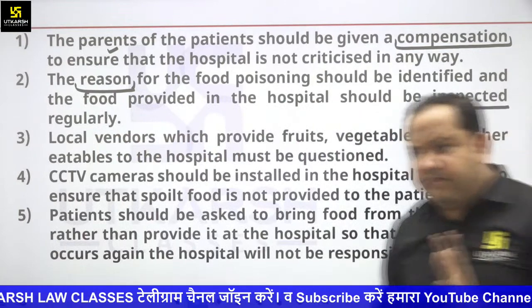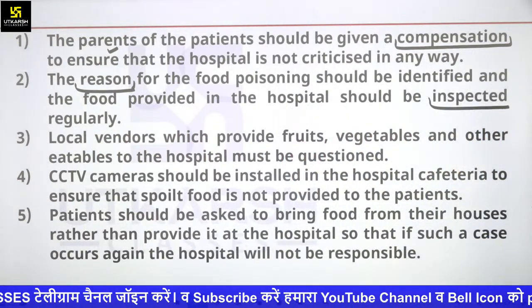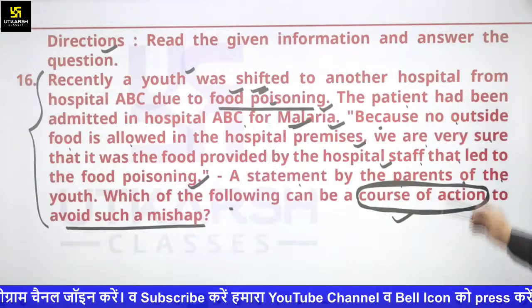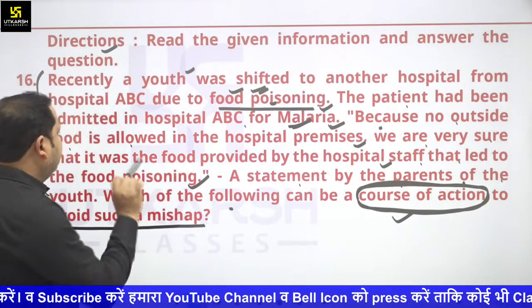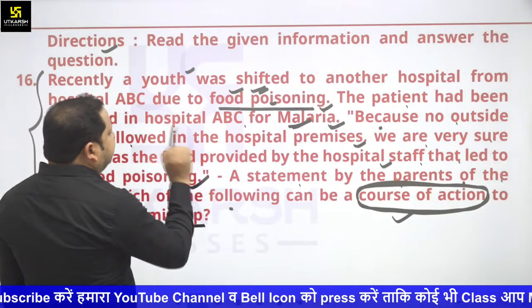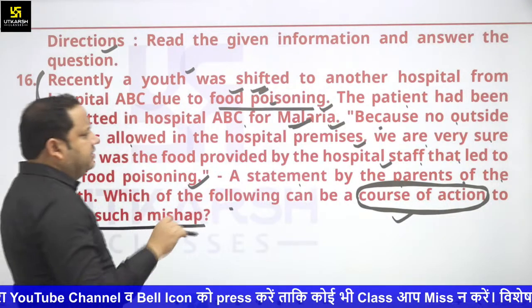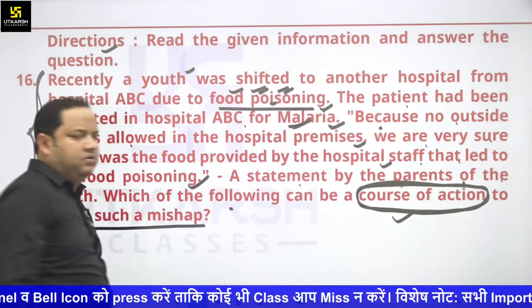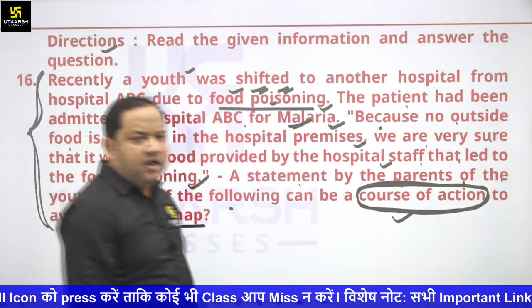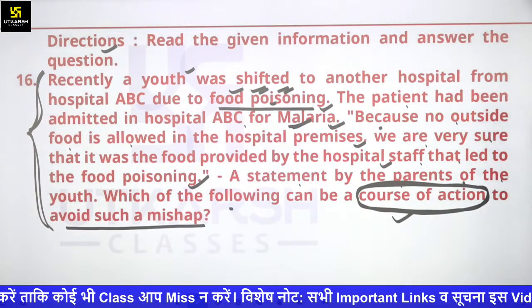Okay, now everyone, now Nikita said 5. See, what is the main issue behind this whole information? The main issue is that we got a patient who suffered with food poisoning also. Fine. Rahul, you are welcome to this session. Fine. So what is the correct course of action?